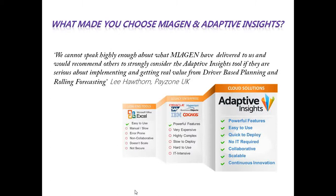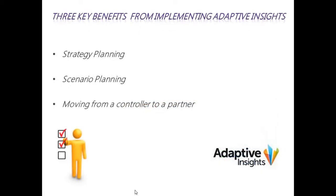Great, great. Well, that's certainly good to hear, Lee. So, what would you say then are the 3 main benefits that you've seen from implementing the system? How's it really helped you?